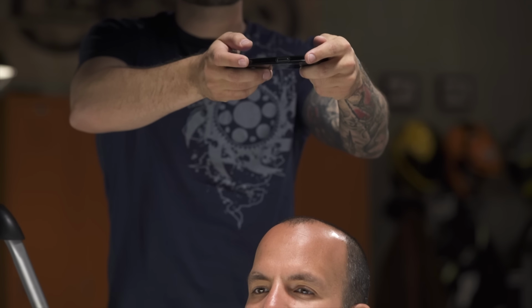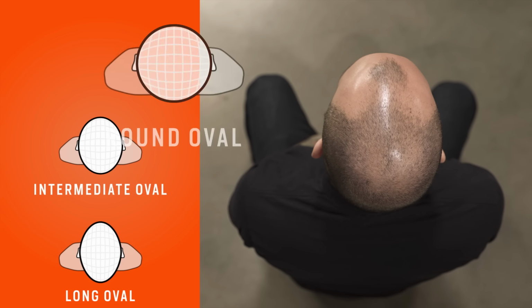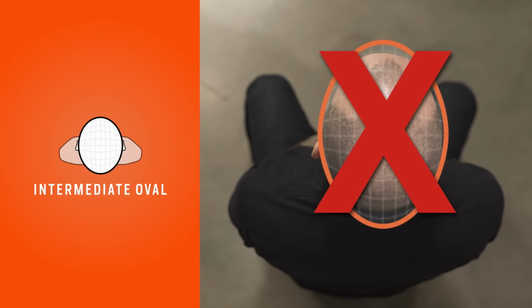Now, when you're determining your correct head shape, you're going to need a friend, and that friend is going to take a picture of the top of your head. If you don't have a shaved head like our buddy Joe, you want to make sure you flatten down your hair as much as possible. Once you have that photo, simply match it up with one of the 3 icons at RevZilla.